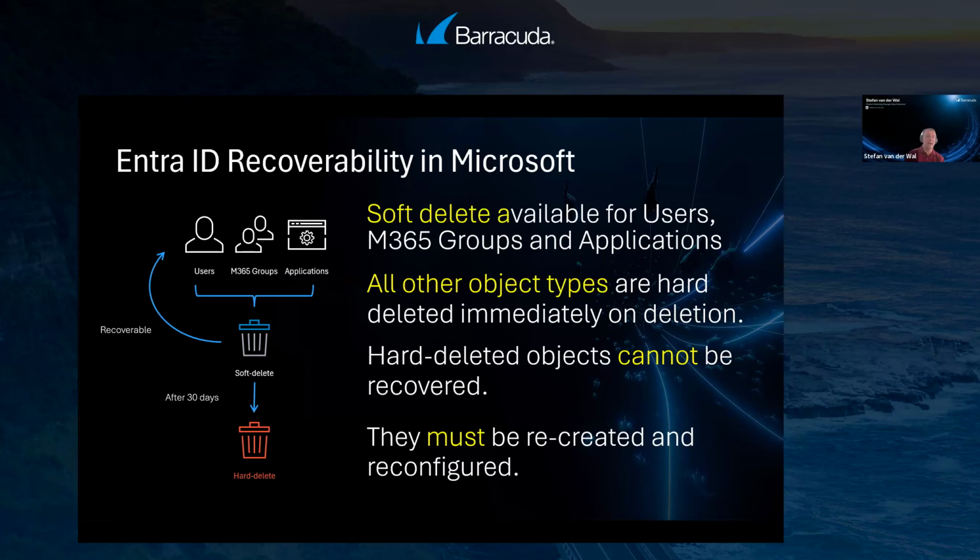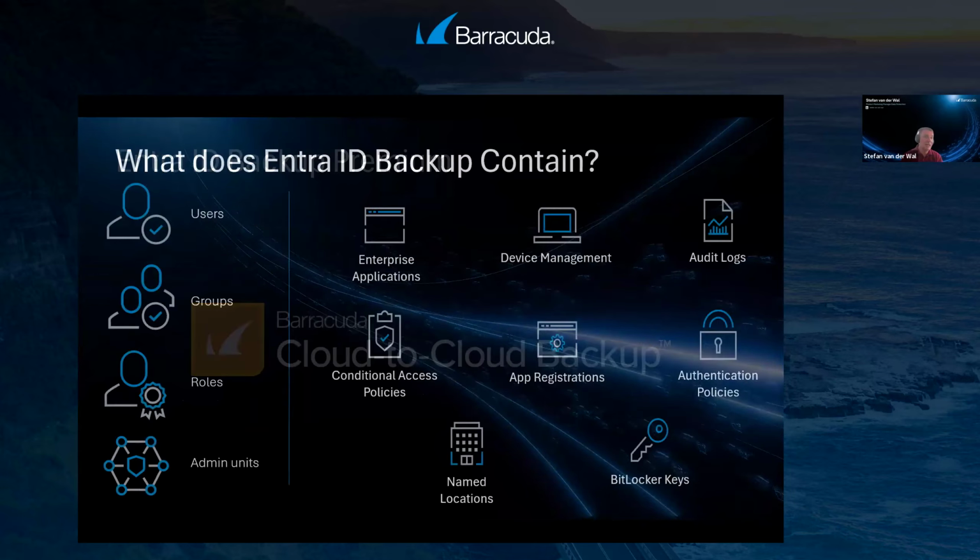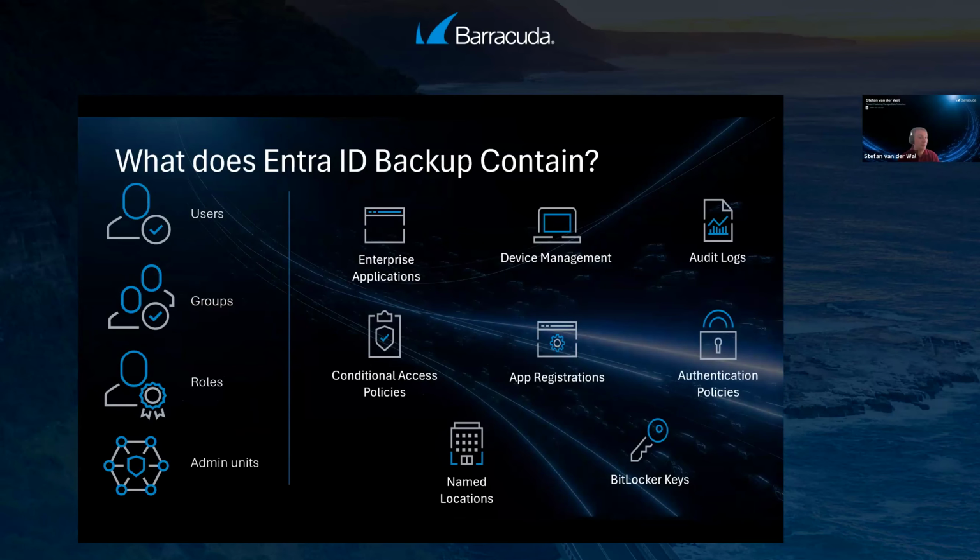And you may remember that about 20 minutes ago, I mentioned something about Intune, where you built these policies. These policies are all hard deleted. If you have mobile device management through Microsoft and you guard your environment through that, you lose policy, that's a hard delete. That's why we've got Barracuda Cloud's Cloud Backup Entra ID Backup Premium. And that is essentially what I showed you earlier: the users, groups, roles, and administrative units, the enterprise applications, the devices, audit logs, and everything, all in one neat package with a bow around it. Any data that you need in order for your organization to quickly come back up and running.